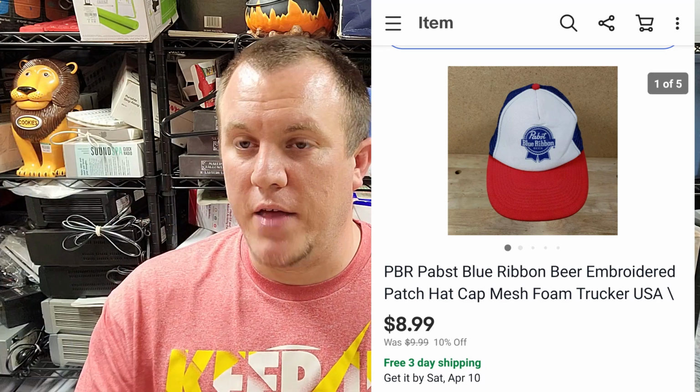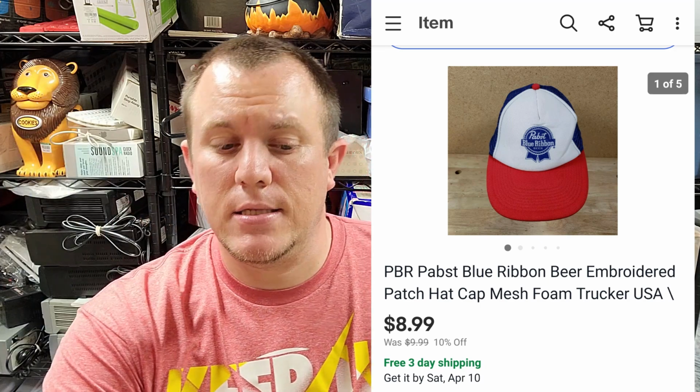When I was there, though, I did buy some Bratz purses. I spent $4 or $5 on those, and I sold them for 180 shipped. So I'll try to put a picture if I can find one. But yeah, those were an awesome buy. A little blue ribbon hat, nothing really crazy. It sold for like 9 shipped. I think we paid 50 cents.